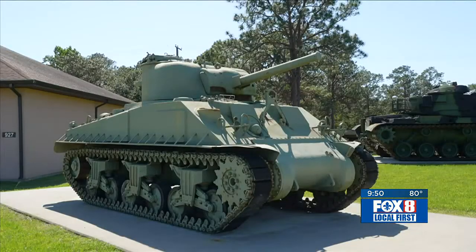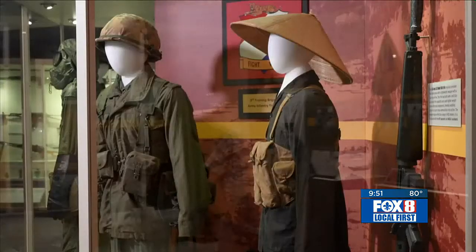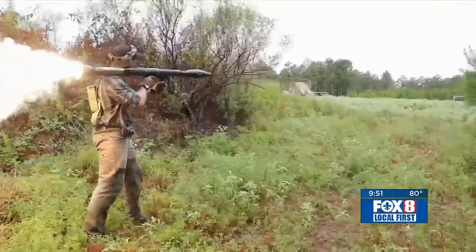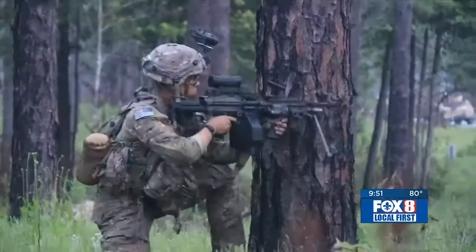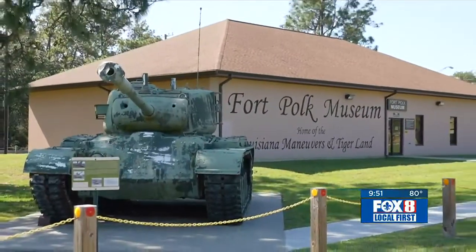Fort Polk was reactivated in the 1950s to train soldiers for Korea, and again in the 1960s and 70s for Vietnam. Watch your 6! And today it's the Army's Joint Readiness Training Center, with advanced training for some of our allies and troops being deployed to Iraq and Afghanistan. It's been a proving ground for some of our greatest generals and to 4 generations of soldiers on the front lines of combat. With the heart of Louisiana, Dave McNamara, Fox 8 Local First.